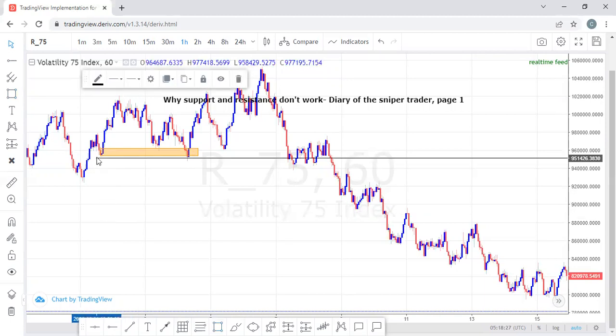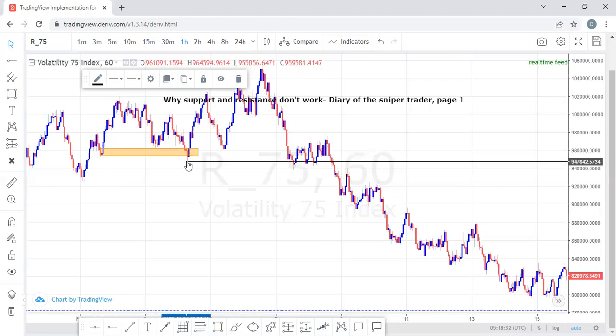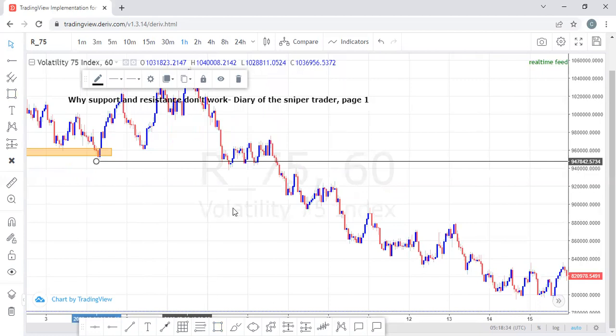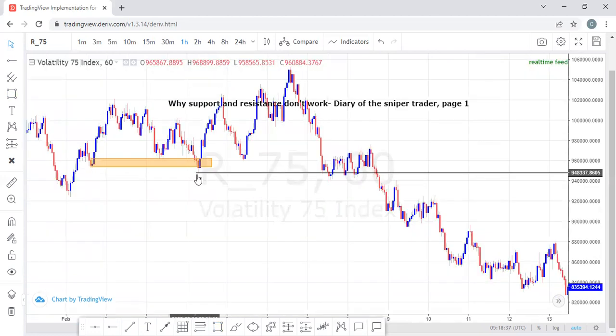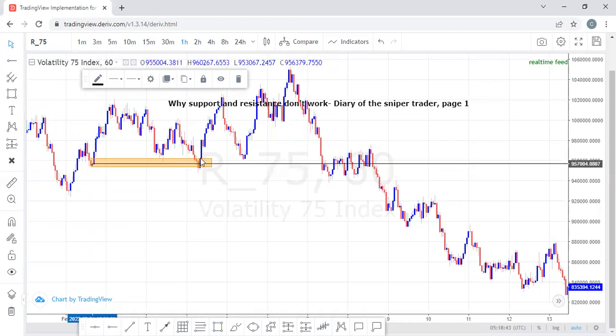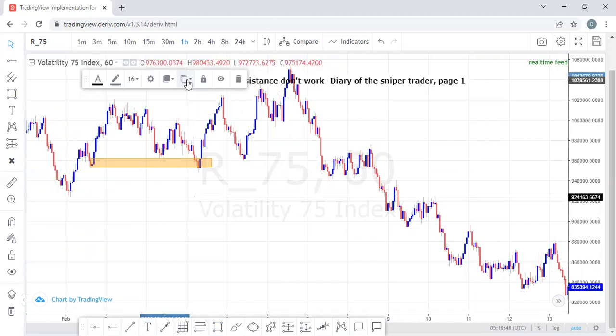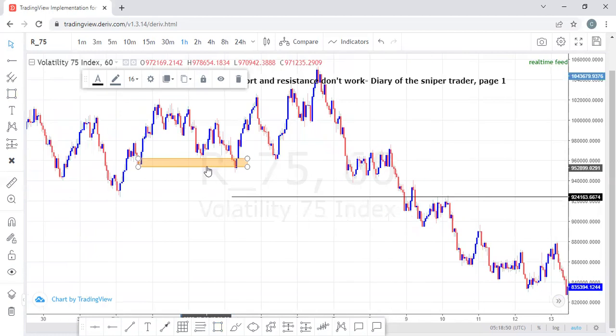Look at this wick. This wick intentionally went below your entry and you would have been stopped out. You can see how this wick came below. Let me make that closer so you can see this clearly. I want you to understand why support and resistance don't work, and I just want to use live examples to show you. Imagine you enter your buy here. You would still have been stopped out. This is a very painful thing, to keep getting stopped out of trades when you don't even understand what's going on.